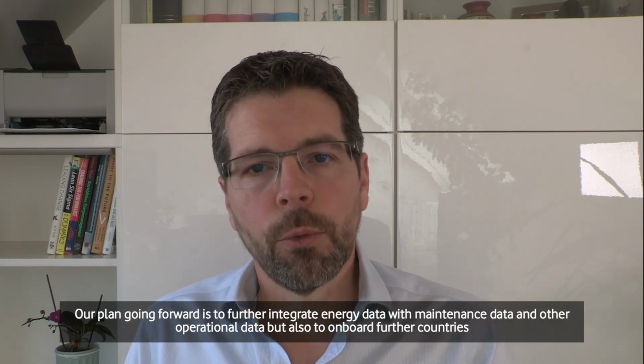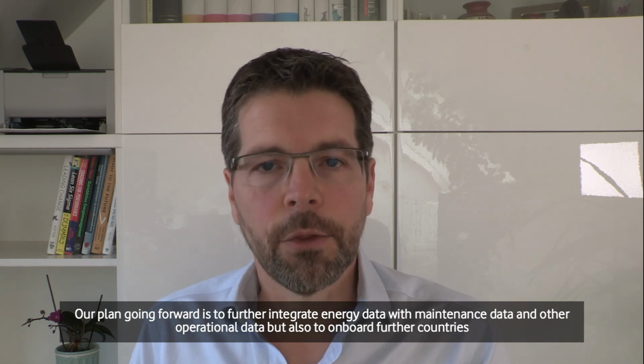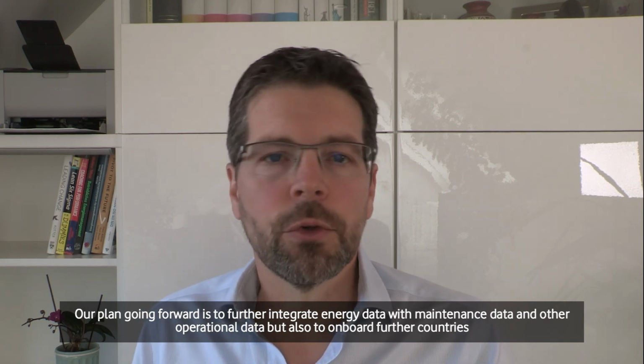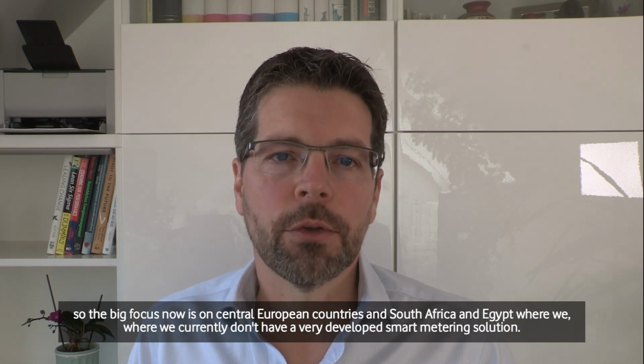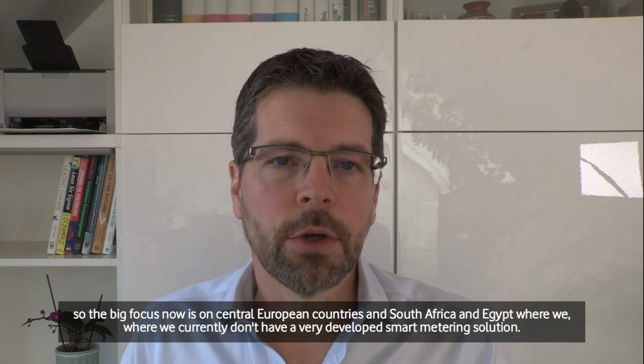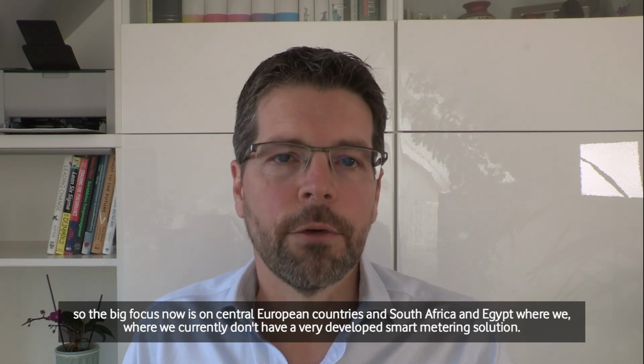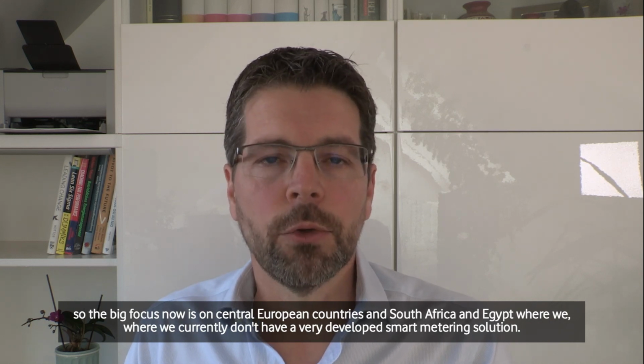Our plan going forward is to further integrate energy data with maintenance data and other operational data, but also to onboard further countries. So the big focus now is on Central European countries and South Africa and Egypt, where we currently don't have a very developed smart metering solution.